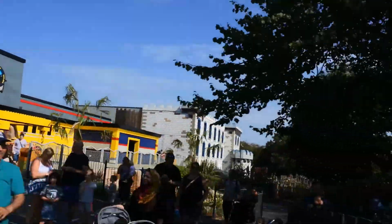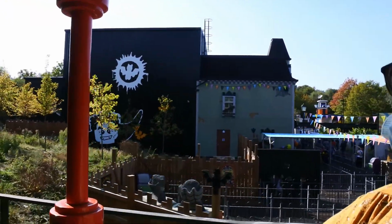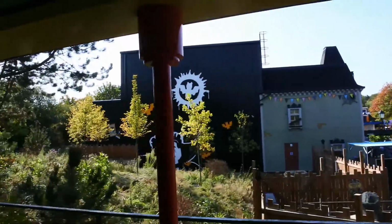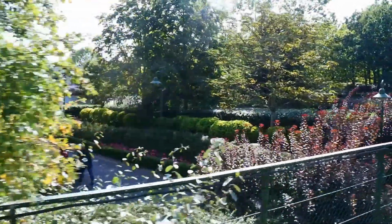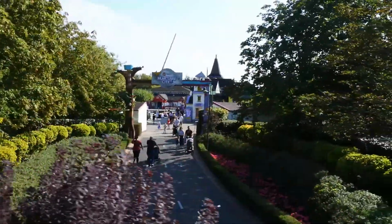So we just had our ride on the Legoland Express. Hope you enjoy the footage. Again, plus size friendly. Nothing really to say much about this. It's a miniature railway ride, but there is good accessibility.